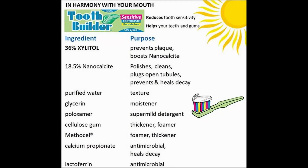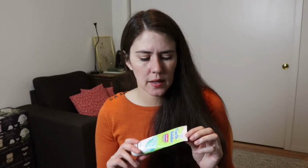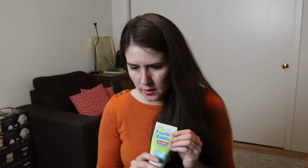So it does have a leaf on it, but there's no flavor in it. It is not mint flavored. It just tastes like white paste. Like it doesn't really taste like anything. This also uses xylitol. This is great. It is fluoride free. And so, yeah, this one you can get on Amazon. Both of these I got off of Amazon just because I live in a rural area. I don't know, my local businesses don't carry it. So this one I actually really like a lot.